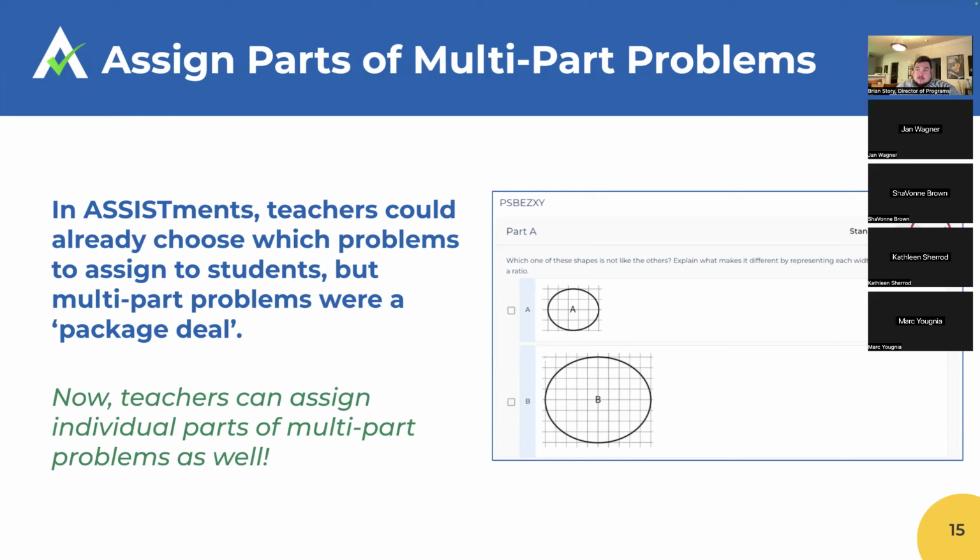And so one feature that we added in preparation for this school year is allowing teachers to assign individual parts of those multi-part problems. Now, one thing I'll point out is that with IM, some of those parts build on each other, so you want to be careful about which problems you assign an individual part from. But this can be really helpful if you know there's a high quality part within a multi-part problem. You don't have enough time for students to do all of the parts, but if they can just do this one, it'll help to demonstrate whatever knowledge you want them to leave class with. And if they don't, then you want to see that too, right?